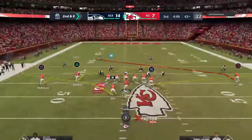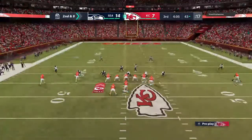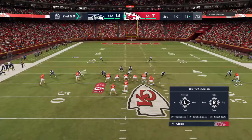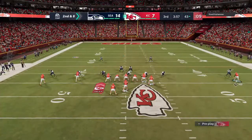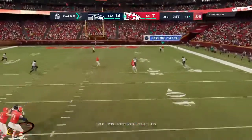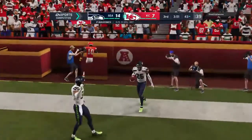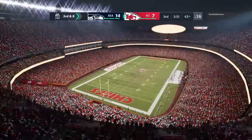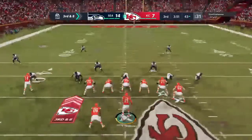Second and 8 here after the pass play for 2 yards on first down. From the gun, it's Mahomes. He's going to let this go. Back of the end zone. And this is intercepted, but they'll say out. Oh, nice play. Very close to a turnover there in the end zone. He was trying to get it to Tyreek Hill that time. But now it's third down.